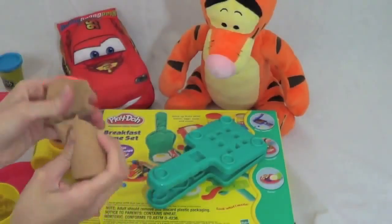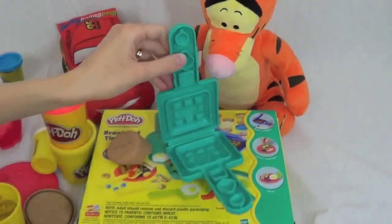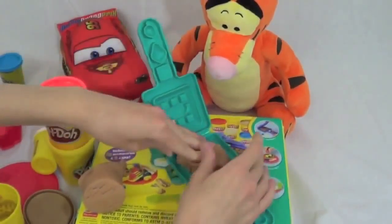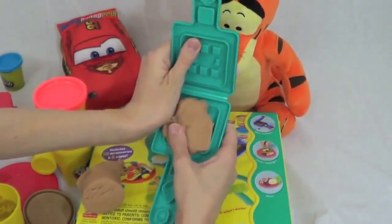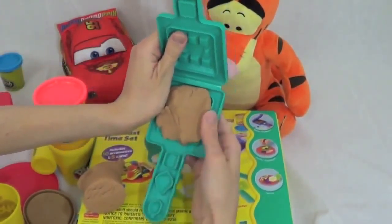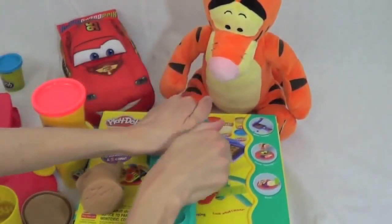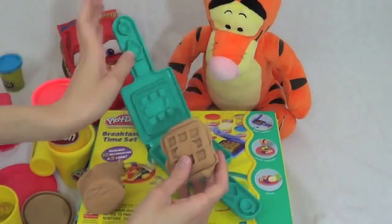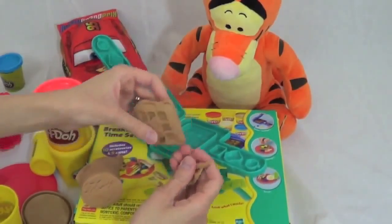I'm going to start by making a waffle first. So just grab a chunk of your brown Play-Doh for the waffle and stick it in your Play-Doh waffle iron. I can pre-smoosh it a little bit. Just make sure I have enough Play-Doh in here. Okay, looking good. And we'll just press it down hard. Really hard just to make sure. And, oh, there's our waffle. Looking pretty good. Just rip off the extra little scraps here on the end.